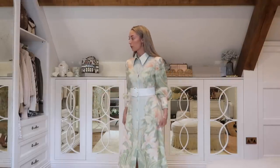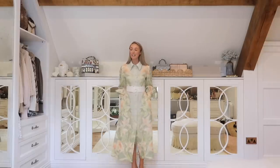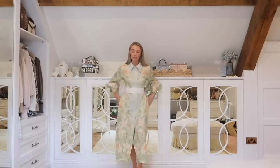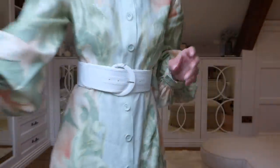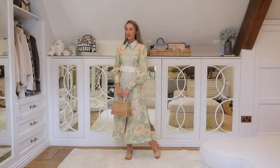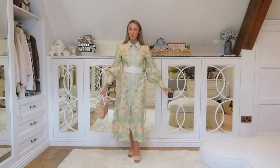Yes, I love that. So with this one, again, pockets, again, nice length. I've worn the raffia heels. Unsurprisingly, I did at the event wear little brown boots and it also looks really nice with brown boots, but I think it looks even better with raffia. As I said, perfect for this time of year. It's a really smart dress. If you can get away with wearing stuff like this for work, then it'd be a fabulous work dress.